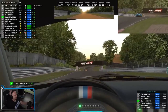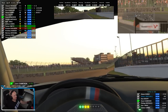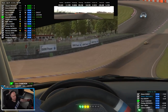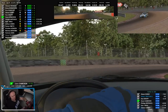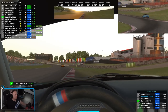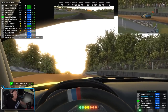A little bit better this lap. Thanks, buddy. Just need to get my head round that middle part. The gap ahead is now 2.3 seconds. Cool. From here onwards, really. Especially this turn. That was better though.